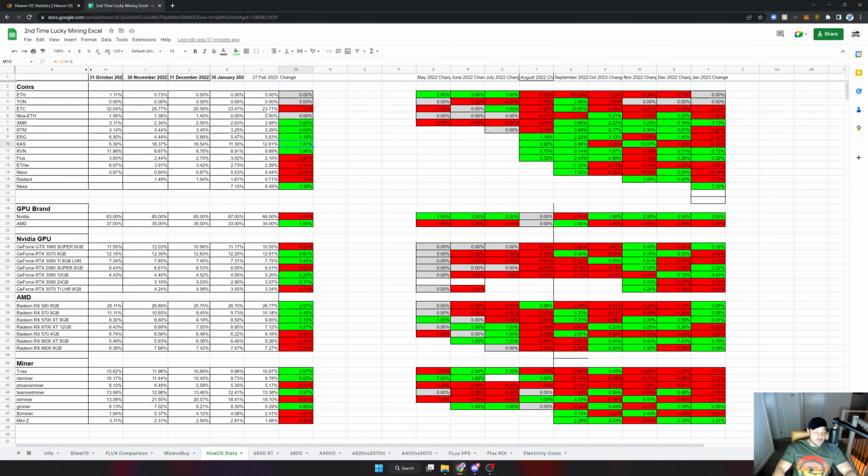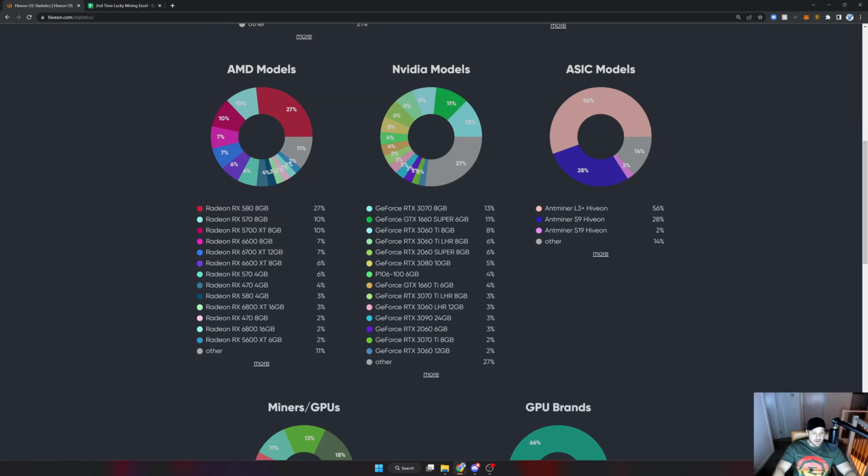Now moving on to the AMD GPUs, and if I jump back to HiveOS here, the most popular GPU on the AMD side is no surprise. It's still the GOAT, the king, the RX 580, the most popular GPU, followed by the 570, and then the 5700 XT. So there's still a lot of people using the 5700 XT, and that's when we start seeing the RDNA 2 cards, the RX 6600, followed by the 7600 XT. So I've got a couple of the 6700 XTs, and that's followed by the 6600.